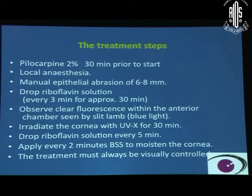Then irradiate the cornea with UVX depending on the voltage you're using. It can be from 30 minutes to 8 minutes, 6 minutes to 5 minutes. During this irradiation, the riboflavin solution is dropped every 5 minutes, and every 2 minutes there is a drop of BSS to be put on the cornea to keep it hydrated, because most of the time the riboflavin, when you put it, becomes slightly dehydrated, and this has to be visually controlled all the time.